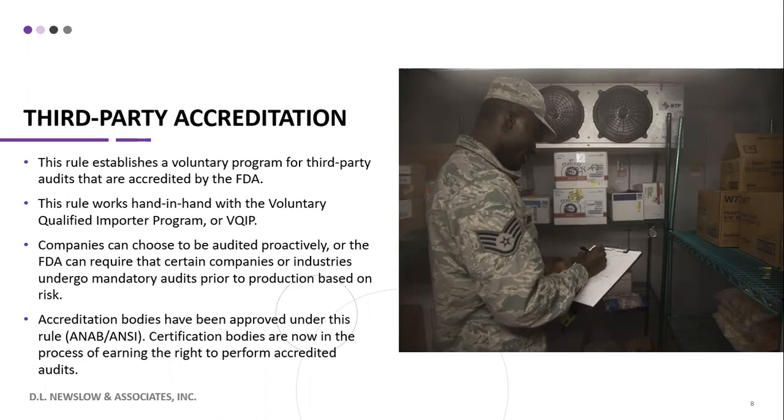So at this stage, the accreditation bodies have been approved. ANAB-ANSI is one accreditation body that I know has been approved. They accredit a lot of the other audits that companies do, for example, SQF, BRC, as well as exams and things like that in the United States. So they've also been approved to accredit these audits.